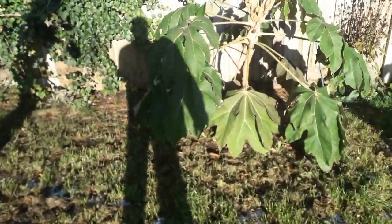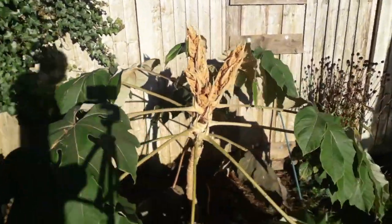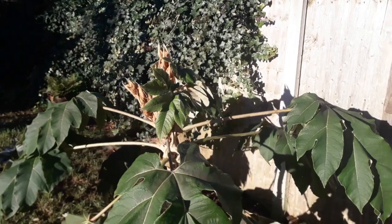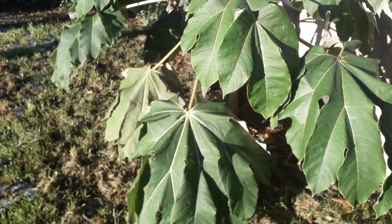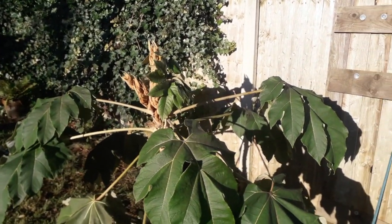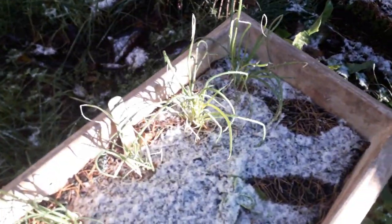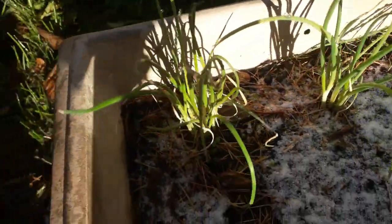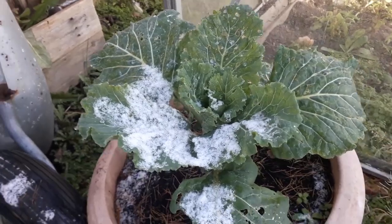The T-Rex looks alright though, regardless. Somebody did actually comment on this on the channel and said, how's that going to fare in these really cold temperatures? But believe it or not, even though this is a tropical plant, it can stand temperatures down to about -20. So very hardy plants. Well, the spring onions are still trying. They've not gone over, which is good. And the cabbage is alright too.